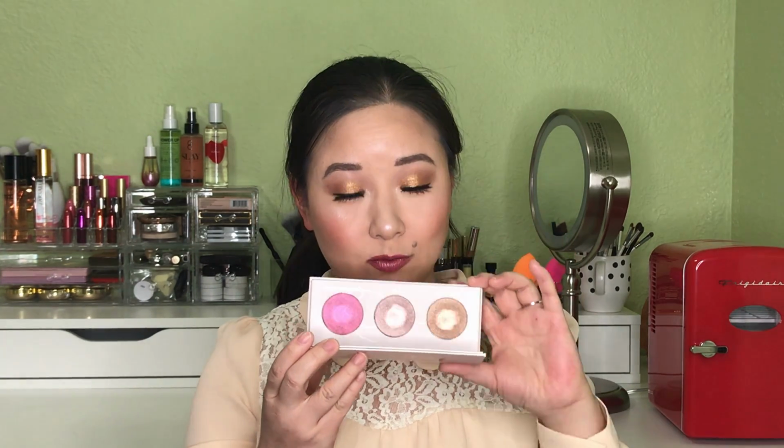But you can see that they cannot be highlighters for me because they're too dark. When I swatched the last time, I feel like this pink color is slightly less pigmented than the two brown ones, but overall all of them are very good.